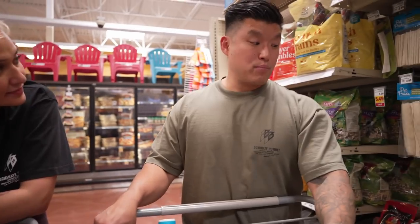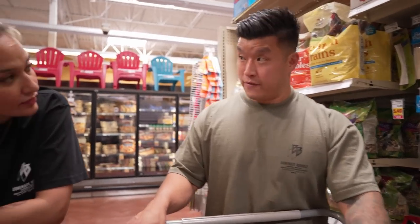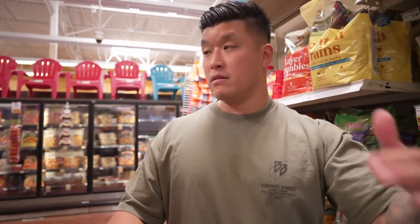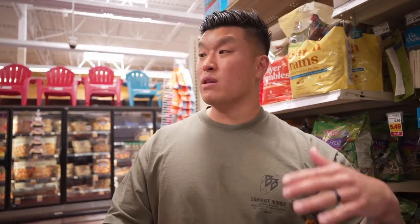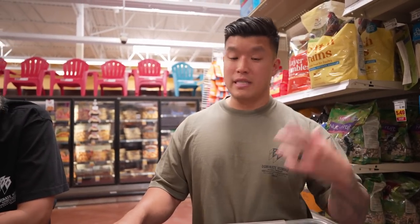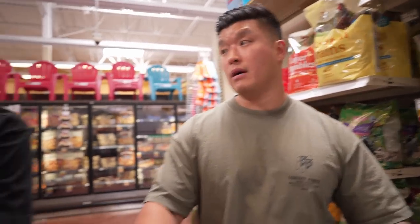My macros are pretty tough to stick to. What are they? 230 grams of protein, 230 grams of carbs, but only 50 grams of fat. So what's going to be really helpful is the Barbell Brigade protein because it's 0 grams of fat. I'll definitely be taking at least 2 scoops every single day. That'll help out with that. And everything else, as long as I stick to a 2-to-1, 3-to-1, 4-to-1 ratio, majority on the 3 and the 4-to-1 ratio of protein and fats, that'll really help out.